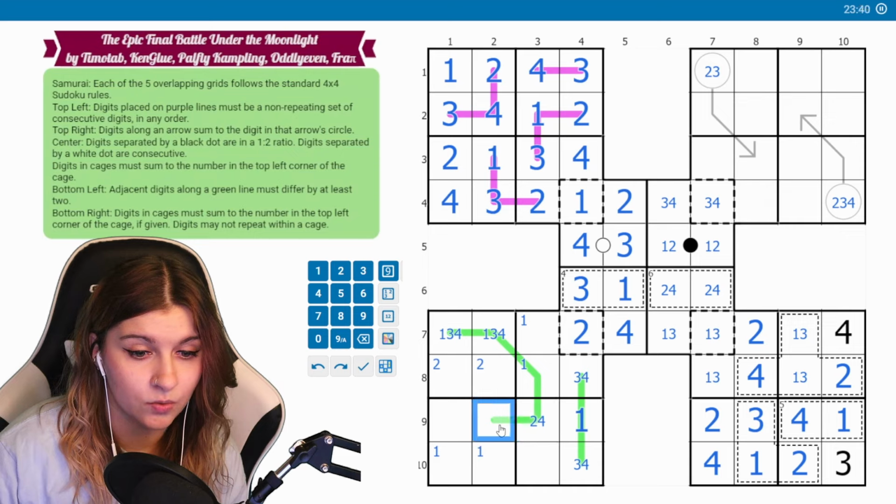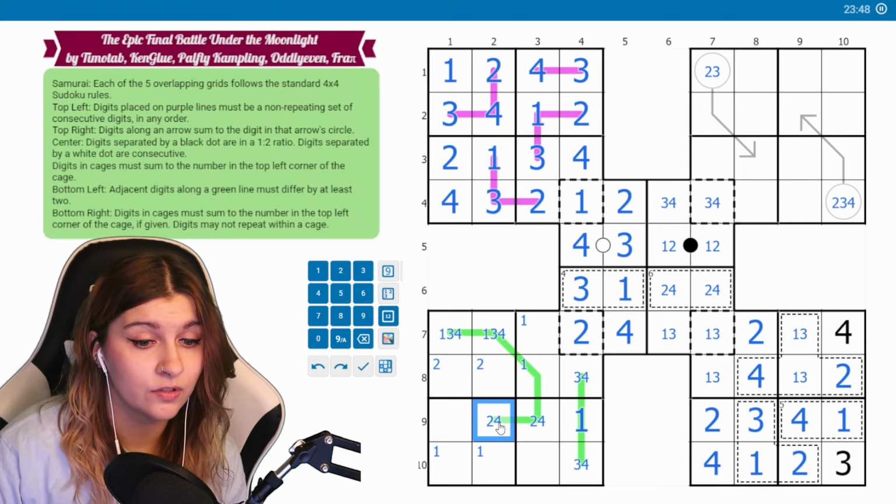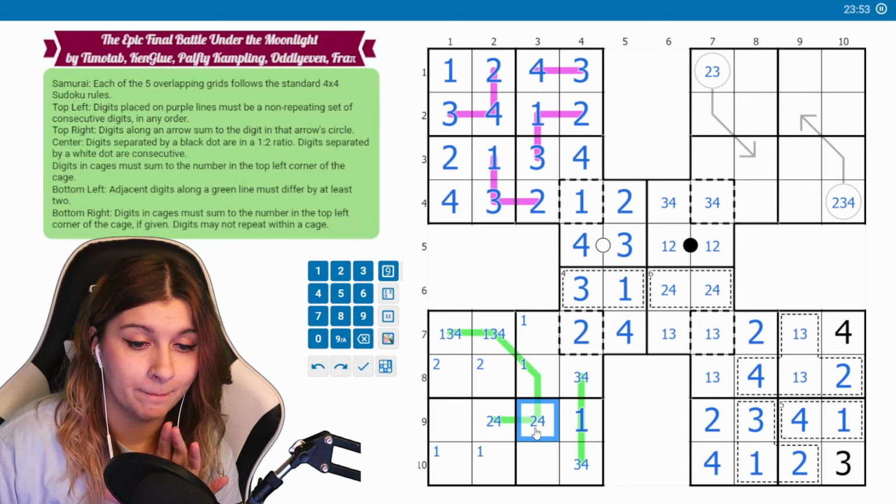If this is a two, this would be a four. But if this is a four, this would also be a two because it can't be a one. Oh, we have a 2, 4 pair. Wait, I want to double check. This can't be a one, and this can't be a three because this can't be a one. So this is a 2, 4.